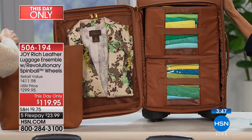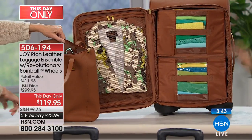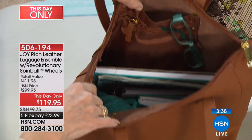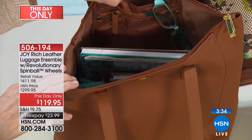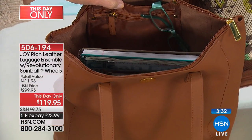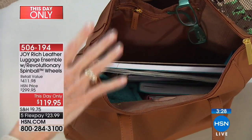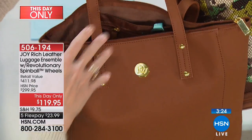You can. And I just want to show you quickly the tote, because then we'll show you how you can use it without. So here's your tote. It's 11 by 14 with a 9.5-inch drop. You've got your RFID pocket there for your passport, your enhanced driver's license, your hotel key, or your credit cards. You've got all that room in there for all your other stuff. So this combination is the great carry-on set, but remember, it's all in leather.